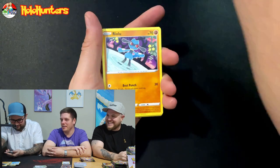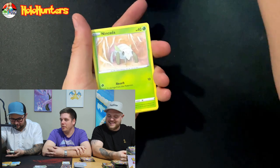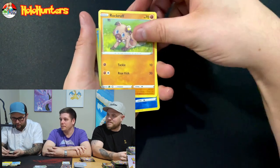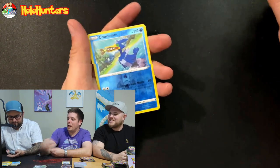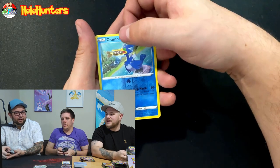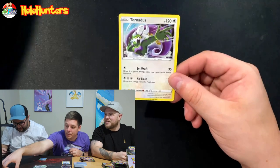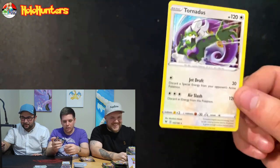Trumbeak. Hit on top. Okay. Riolu, yeah. Riolu. Chimecho. Voltorb. Rockruff again. Here we go. Oh, okay. The Werewolves with the Cramorant. Oh, nice. Cramorant. It's a nice reverse. And behind it. Are we feeling good here? Can we hit another holo? Oh, we did hit another holo. Tornadus, though, is a big boy. Oh, this holo. Oh, yeah, absolutely. Hell yeah, we are on a roll. Look at that. Oh, that's a beauty.